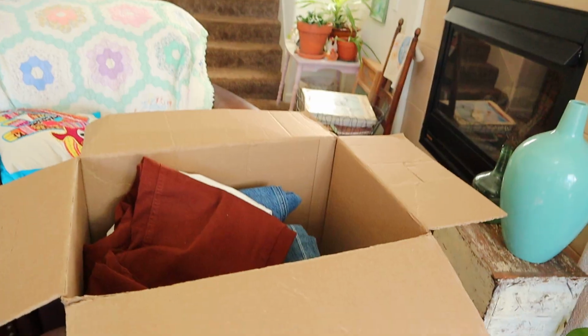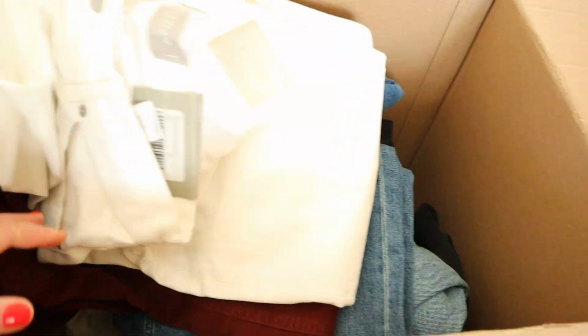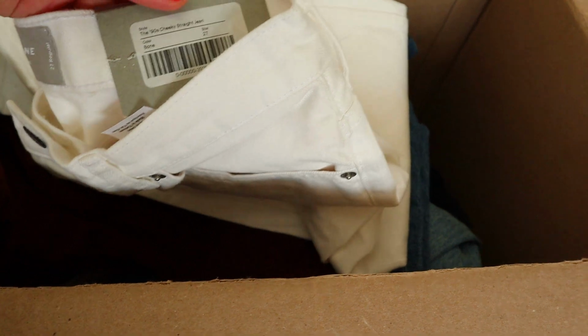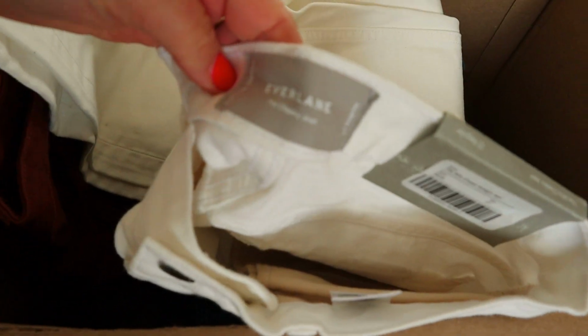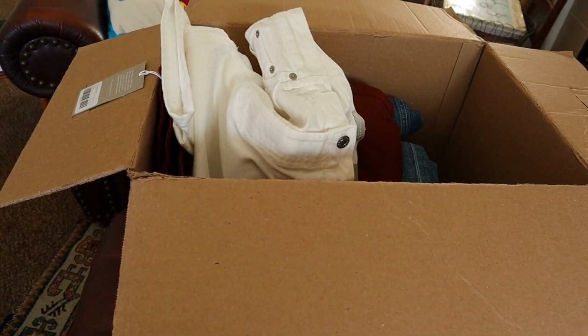Then we're gonna open it up and see what you guys think, but I think I did really well on this one. Okay, I bought a box of new with tag Everlane women's denim. The cost of the box with my 15% discount was $153, and it had free shipping. So that means each pair of new with tag Everlane jeans is $15.30.